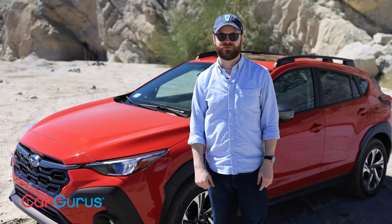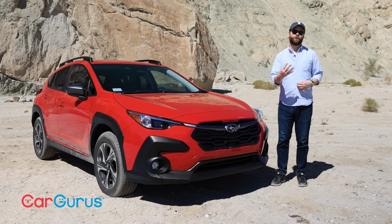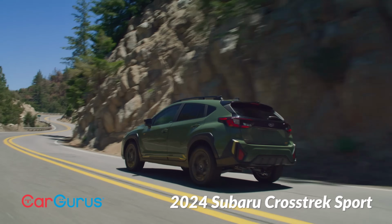And I'll tell you what you should know about the 2024 Crosstrek. Subaru sells the 2024 Crosstrek in 4 trims. There's the base trim, creatively called Base, and then above that you have the Premium, the Sport, and the Limited.